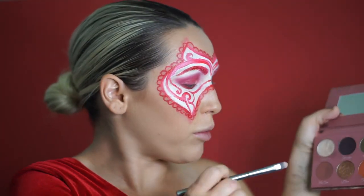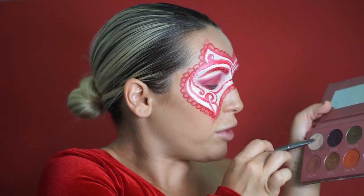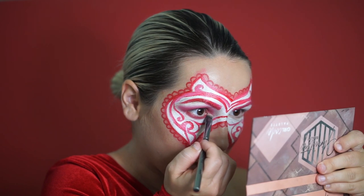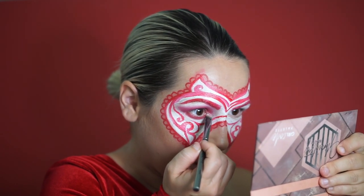Now using a small brush, I'm going to use my eyeshadow palette. This is the Glamistry. I'm going to use the shade Keeping It 100 because it's a super bright highlighter. I'm just going to pop it in my inner corner. Just a little bit. Yep, I think that's all I need really.